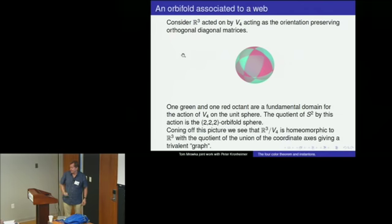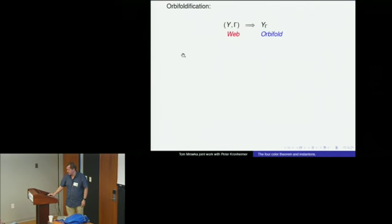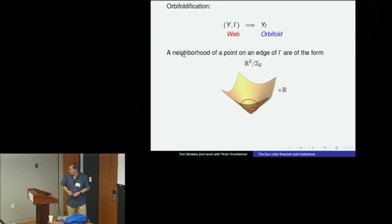Orbifoldication. Okay, that's said slightly differently. There's orbifoldication. Good. So given this web, we can construct an orbifold. And this orbifold had the nice property that it enforces this quotient of the fundamental group that we wanted.